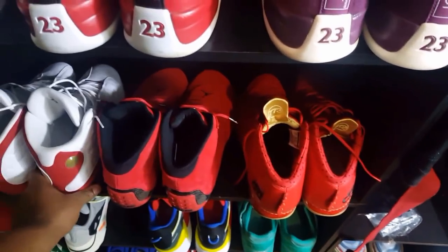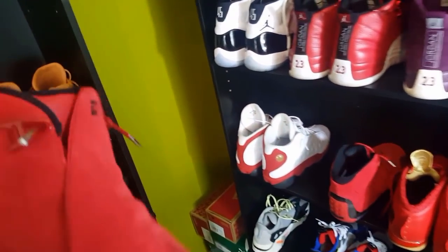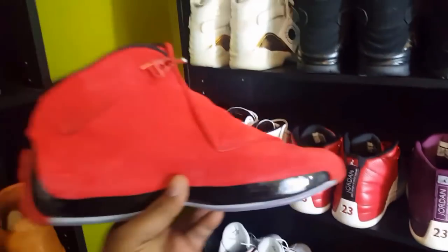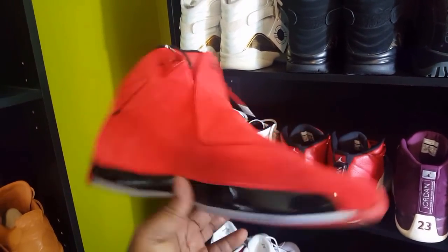Moving on. You see, I had no 5s in my collection, man. I had no 10s in my collection. Just, you know, very few things, man. A lot of things I got rid of. Here's the 18s, man. These are just a fire-ass shoe.